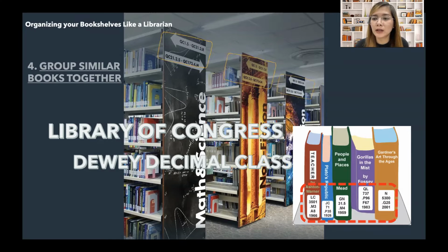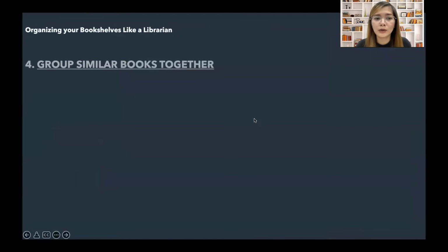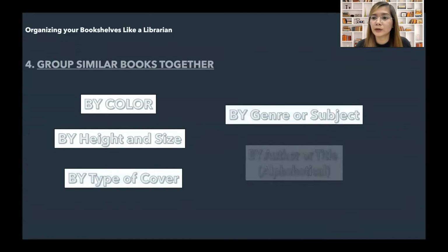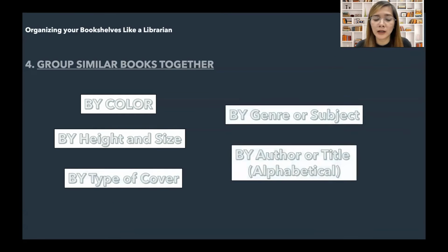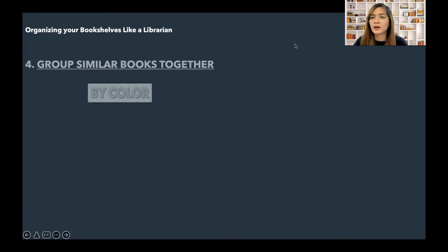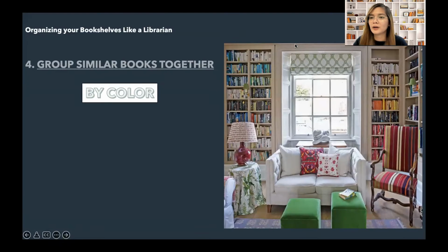So I have rounded here a list of ways on how you can group similar books together. So we have 5 categories. You can group similar books together by color, by height and size, by type of cover, by genre or subject, by author or title. Let's try to see the first one. So grouping similar books together by color.